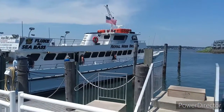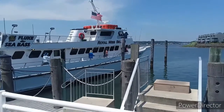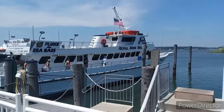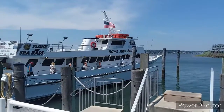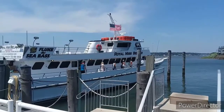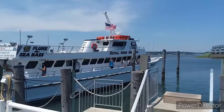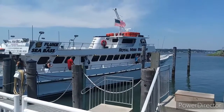Here we are getting ready to go on a whale watching tour on the Royal Miss Belmar. Gets us out of the house and gives us something to do. Wife's idea. Gets her out for a while instead of having to go to Walmart or ShopRite or some place. Anyhow, hopefully it's cool in the water and we get to see some things and have some fun.